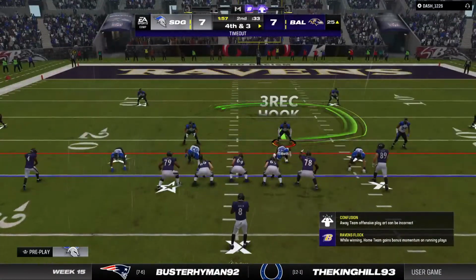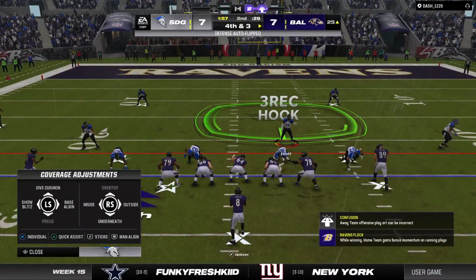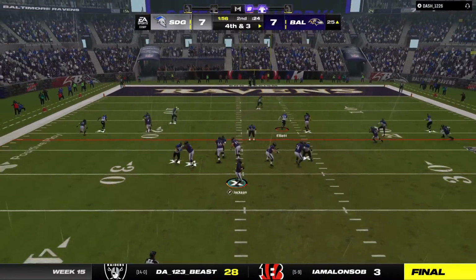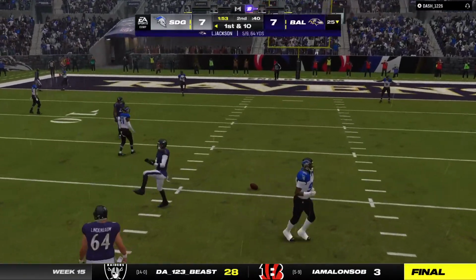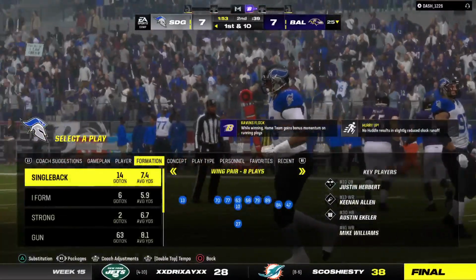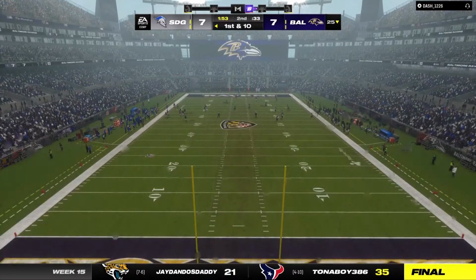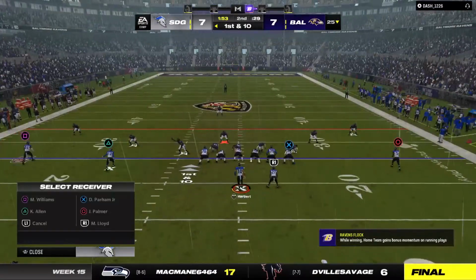John Harbaugh going to roll the dice. They're going for it on 4th down. Now Jackson. And it's incomplete. They cannot convert, and they turn it over. The Ravens go for it, but come up empty. And as a result, possession switches hands. The offense back out there at the line, ready for their next drive.